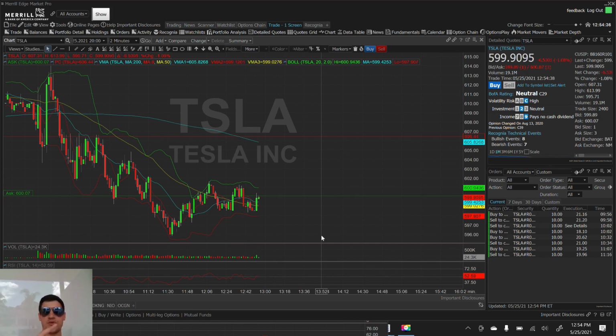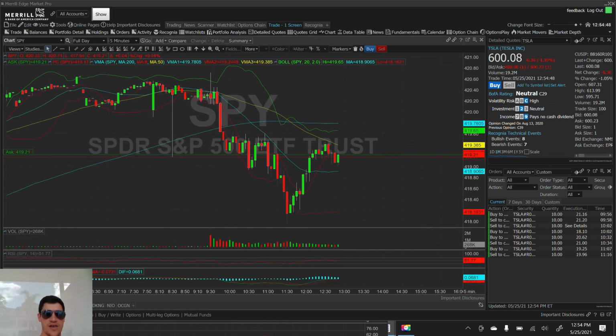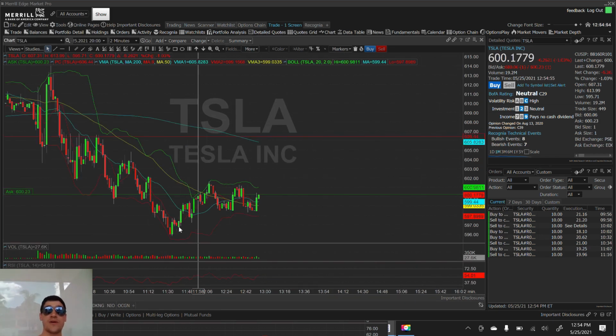Because if you flip through too many trades, too many charts, too many stocks, you start to lose focus, right? If you notice down here, I've got 10 different tabs. I've got Tesla as number one, then the triple Qs and SPY, AMC, GameStop, Apple, and a couple of other stocks. Occasionally I would flip through them, but I was really laser focused on Tesla because it allowed me to stay focused for that precise entry point that I needed, so that I can make that quick money.